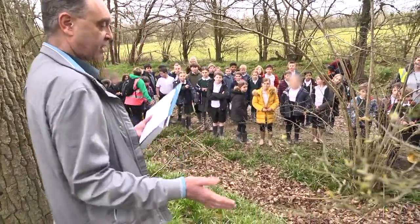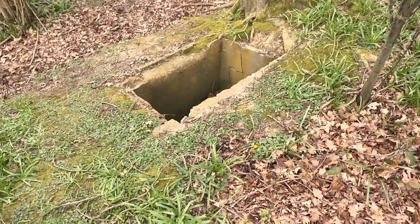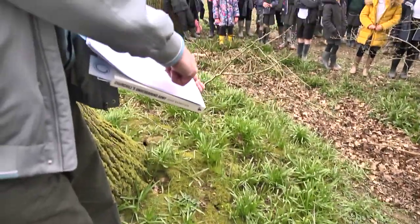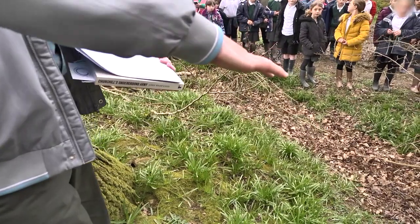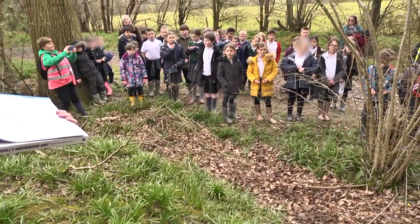So I'll start straight away by talking about this hole here. This is actually the main entrance, or was the main entrance, and here's a plan of what the bunker would have looked like. So we are here. This entrance here would have been covered by a hatch which would have been invisible from the outside. You wouldn't have known it was there if you were walking past on this footpath.